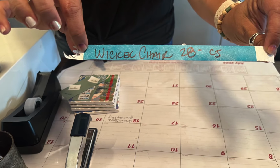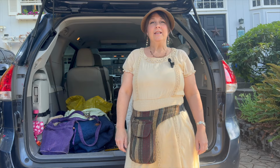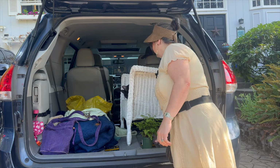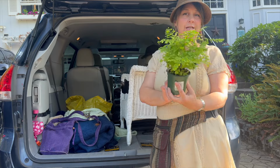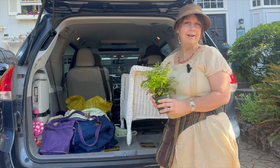Here's my purchase. Well, we just got home from the Vintage Faire, so here's my haul. I want to show you what I got. Onyx has already climbed into my chair. But first of all, I bought this little maiden fern for $10 because I need one for a pot. I'll show you what I planted in right after this.